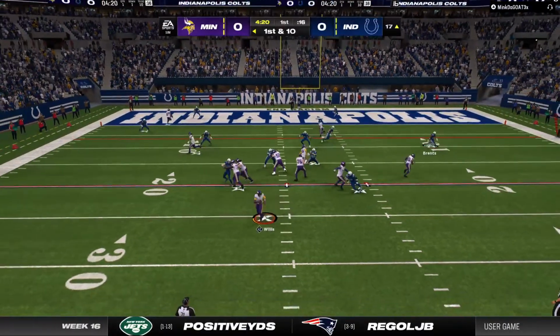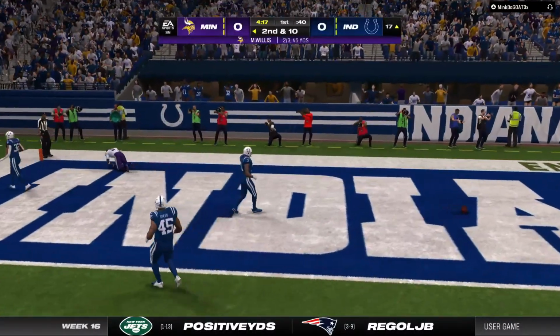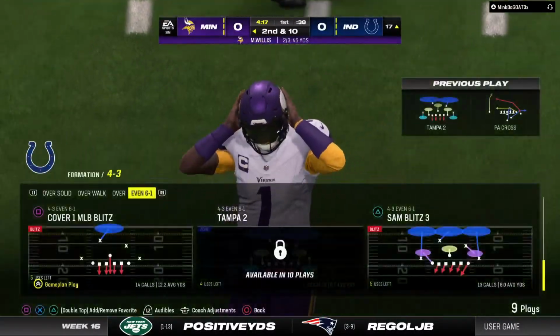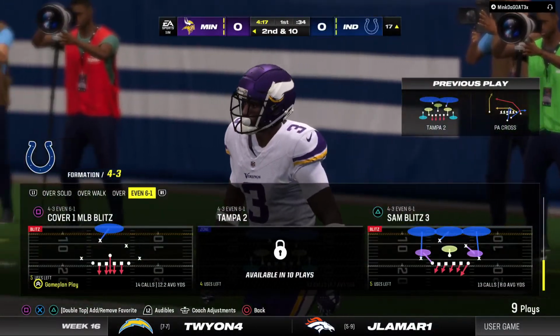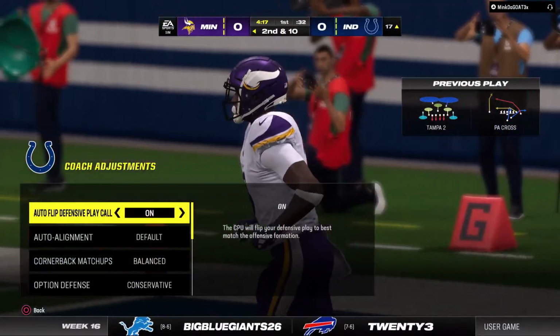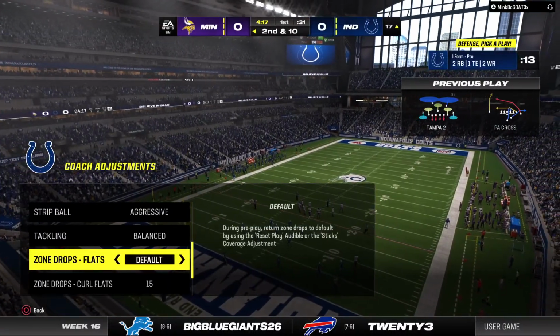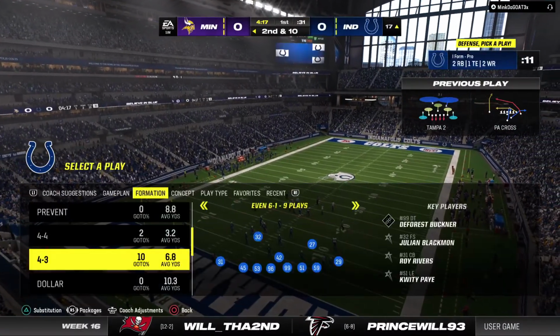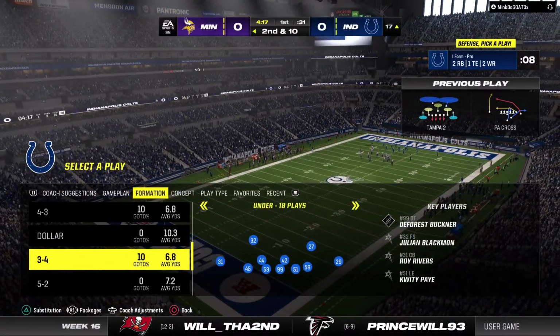Off the play fake, here's Willis. Out to his left. Toward the end zone, but that's going to wind up incomplete. As a defensive back, you have some weapons at your disposal that we don't often talk about. And you can read the receiver's eyes, you can read his hands, and you know that the arrival of the ball is imminent, and that allows you to make a play on it and oftentimes knock it away.